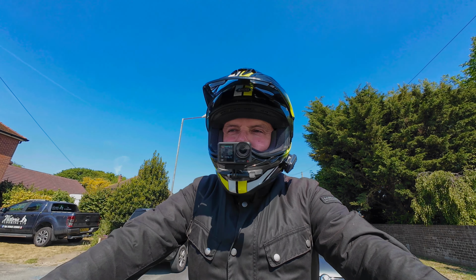Venting, the vents on this helmet, there are only 2 vents. One on the chin here. So yeah, there's a vent there on the chin, and you've got another vent at the top of your helmet. They're the only 2 vents that you've got, and they're not massive vents either.